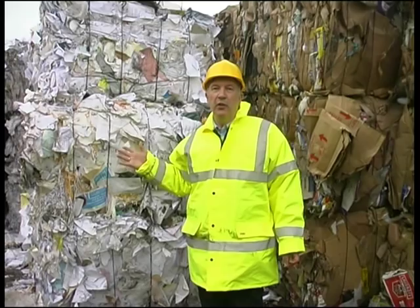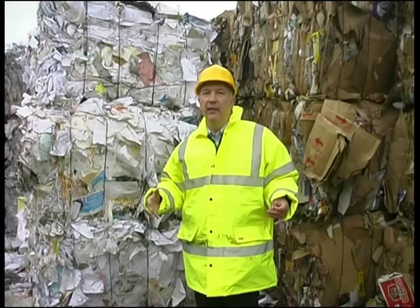Now that you've seen the process, these are the bales that are produced that are going to be recycled to make new products. This is how we make a profit. This is the purpose of recycling. This is how we divert material from landfill.